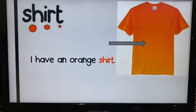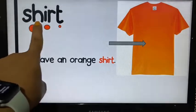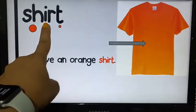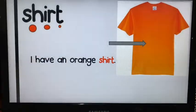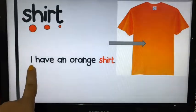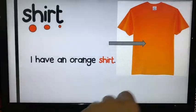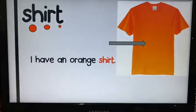Let's go to the next one. Shh. Do you remember how you pronounce this sound? Shirt. Read again. Shirt. I have an orange shirt. This is a shirt and the color is orange.